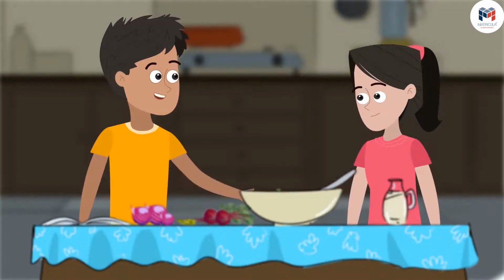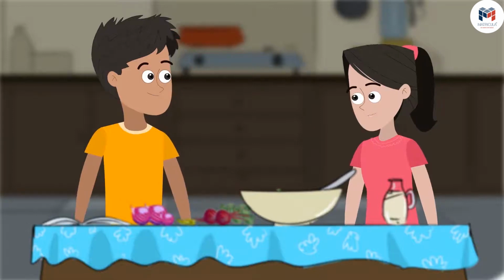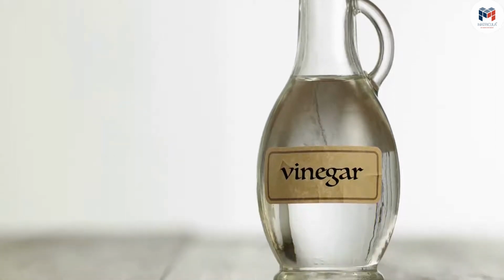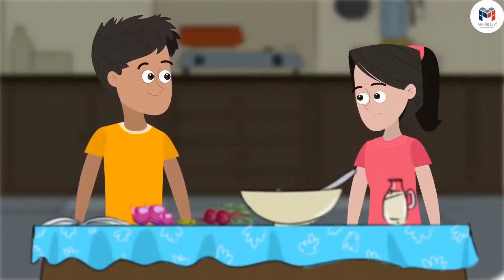Alright, so we'd need some shallots or small-sized onions, some beetroot and some chilies. And most important of all, we would need some vinegar. Right. What do we do next?